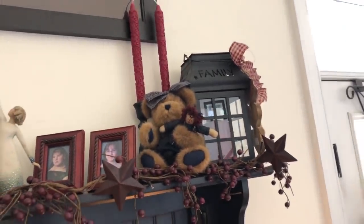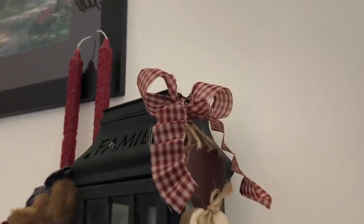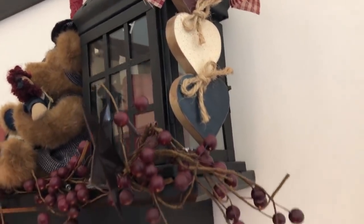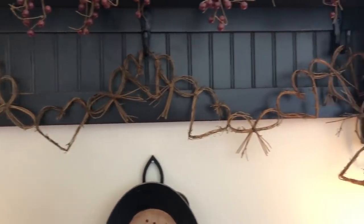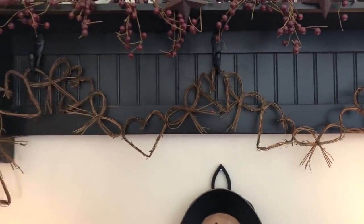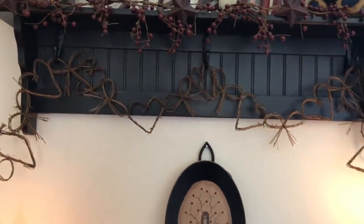And then just a lantern with the candle in it. And a little quick bow and old hearts. Those hearts are ancient, decades ancient. I don't think I ever hauled this little garland, little grapevine hearts and bows garland. I'll flash up here where I got that from. I don't rightly remember. It was either Piper Classics or KP Creek. But I'll flash it up there so y'all know.